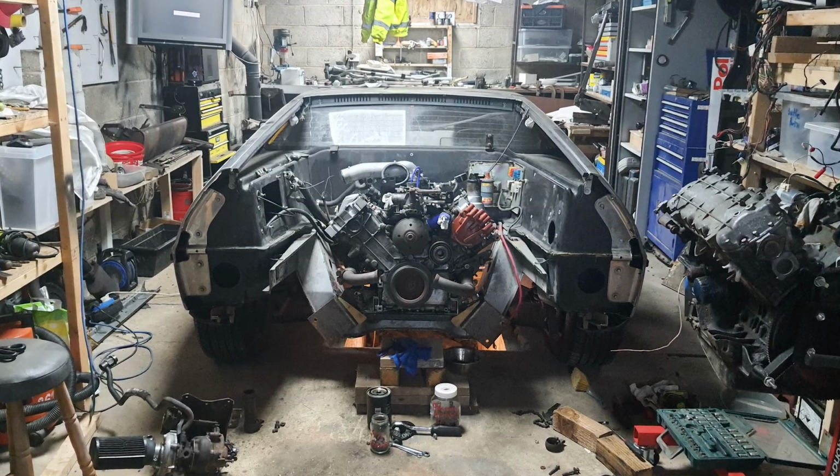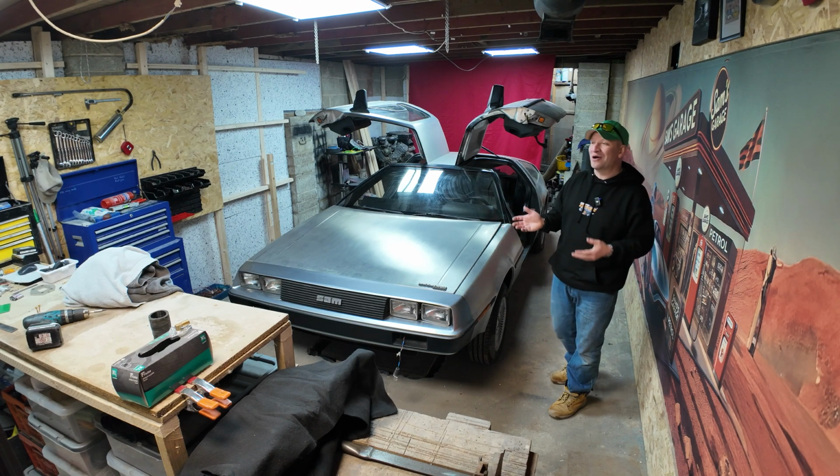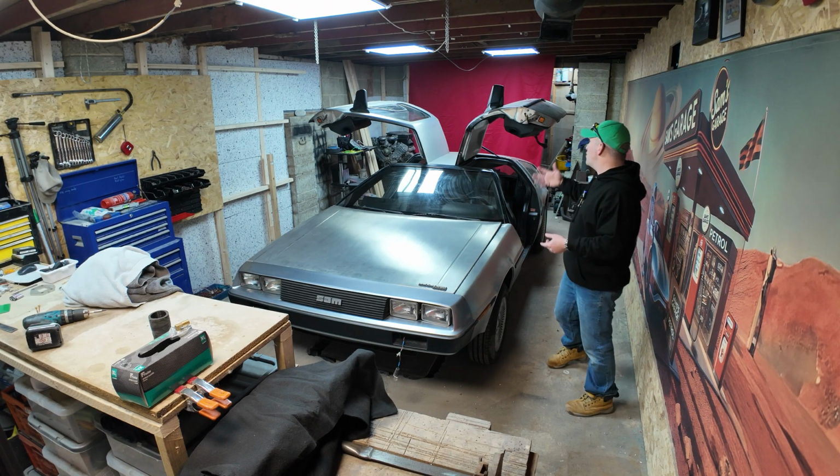So I've been using that as a way of accessing the underside of the car when it's over the pit. So that's been really, really useful, but not conventional. Then we move along through the car.